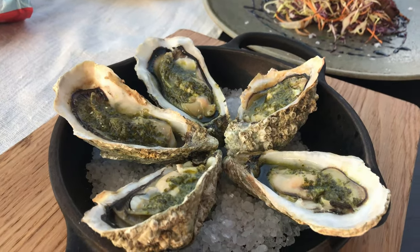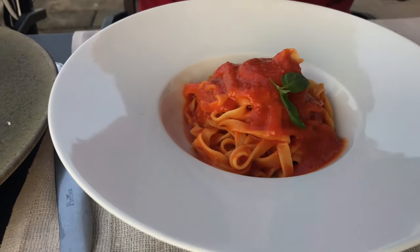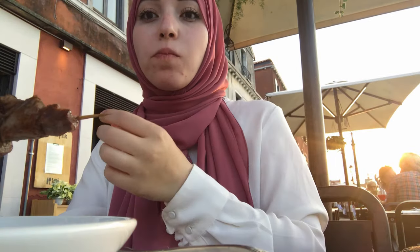We ordered some grilled oysters. We have our Wagyu beef here. And then we got the pasta for today, man. Got the Wagyu beef. I'm so excited to try this. Melts in your mouth. Look at that.